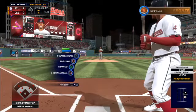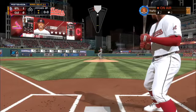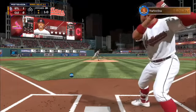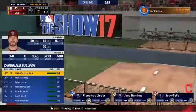Digging in, Francisco Lindor. 0 for 1 for him here in this one. Francisco Lindor. And this is taken outside for ball 1. Now time is called here as we'll get a trip to the mound.